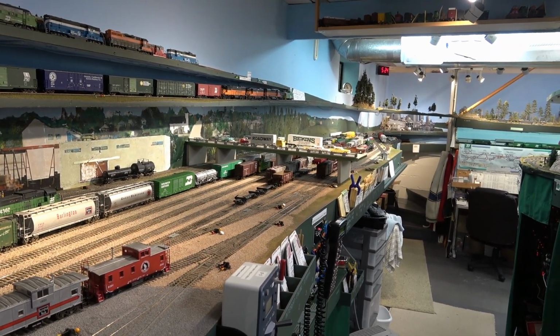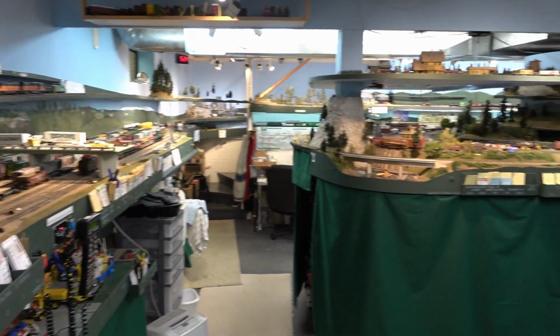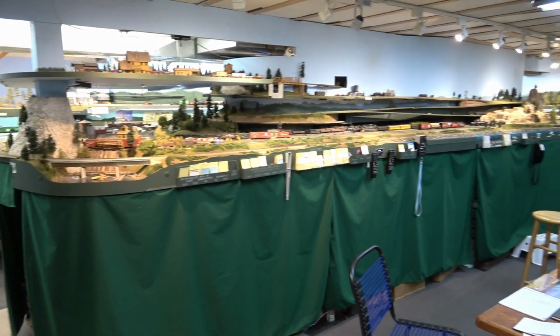Those proto-throttles are very cool, but they stick up and block the view of the layout. I guess I should figure out a better way to mount them.